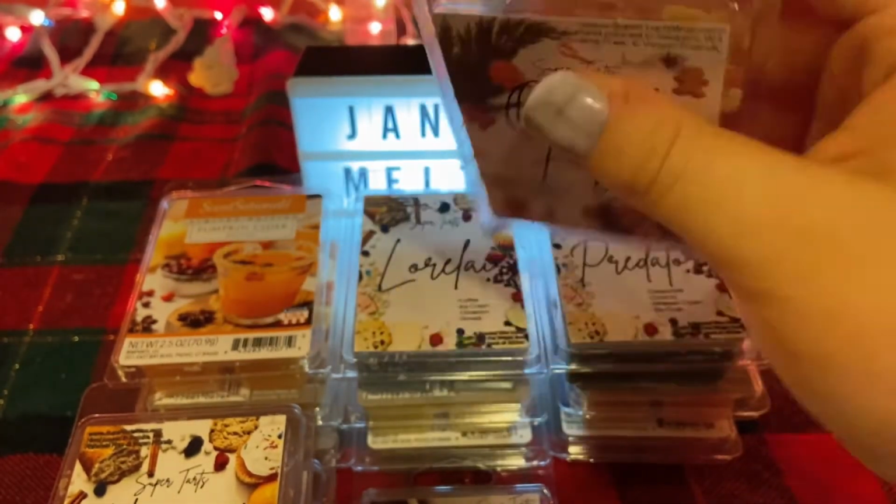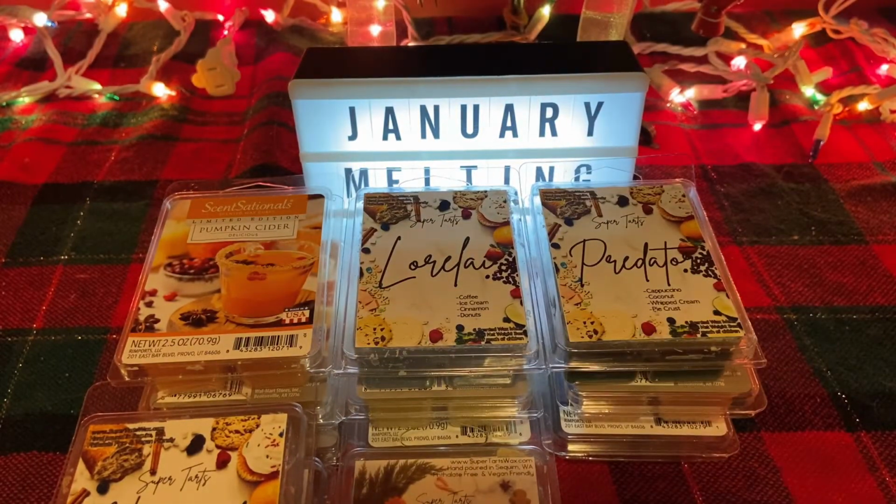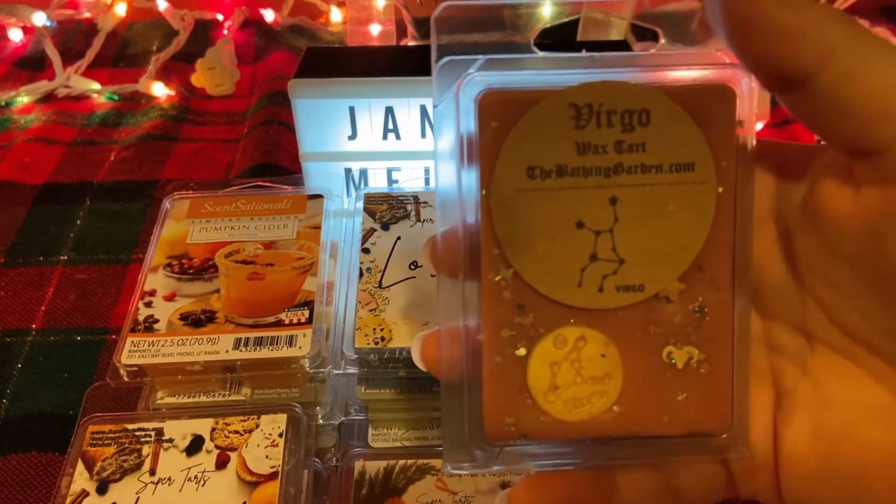It's getting a little soft already, and that's not really an indicator of performance in any kind of way, but I do want to go ahead and use it up. It's good. It's not my favorite ever. And I like the kind of spiced fruit in the winter, so I think it'll be good in the winter.